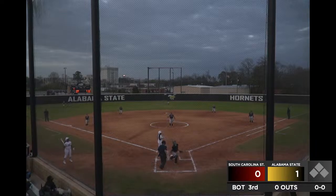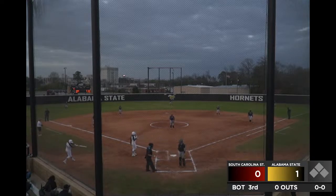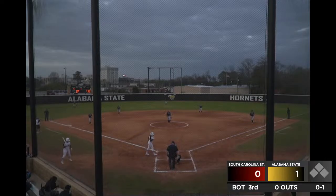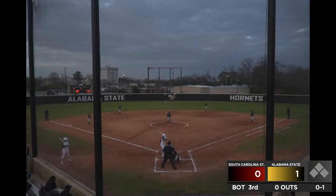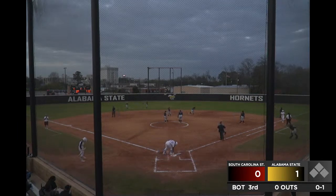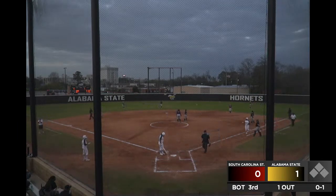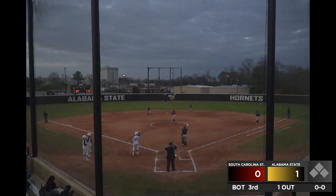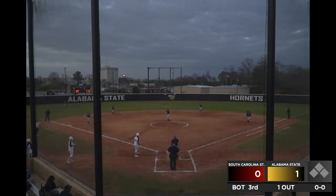And Miller with the pitch, popped up almost into our press box here. Count now 0-1. And Miller with the 0-1. Hit to the shortstop, and will she be thrown out at first? Yes, she will. That'll be 1 out. And coming up to bat, number 27, Alex Preston.